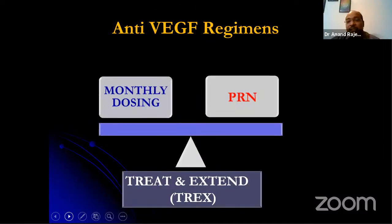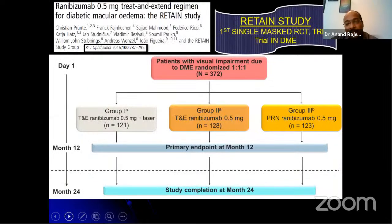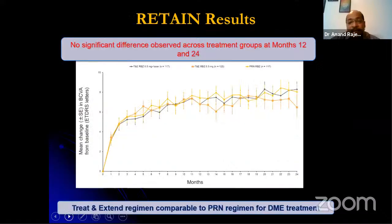Looking at the regimens: monthly dosing, PRN, treat and extend. Monthly dosing is obviously not practical, it's expensive, it's not feasible to keep doing that. The chances of complications can also increase. PRN was a dosing regimen looked at with strict acuity and OCT-based criteria. The number of visits were a little higher. In the Western world, people have moved towards treat and extend, where they treat when the macula is flat, and then extend the follow-up by 2 weeks until the point when it recurs. So RETAIN was the first study which looked at comparing treat and extend and PRN, and they found no significant difference across the treatment groups.